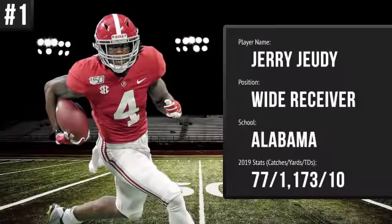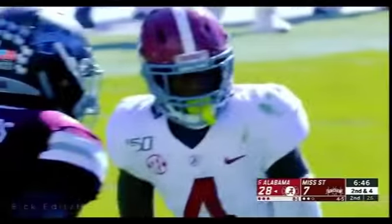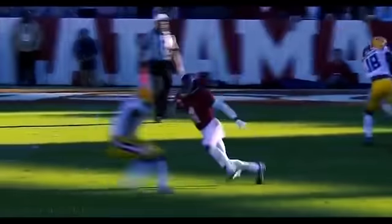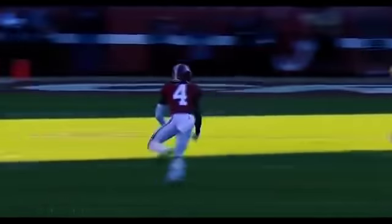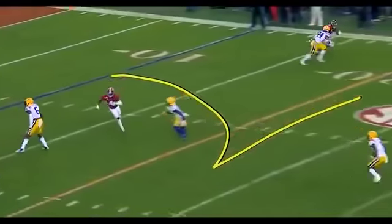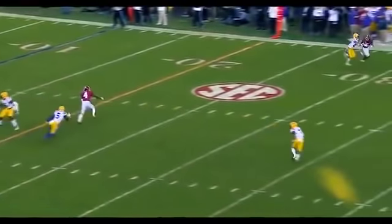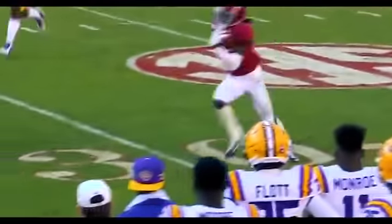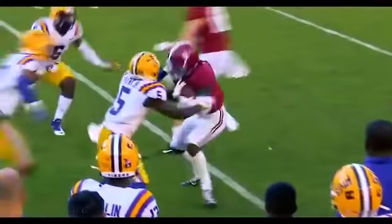And finally, my number 1 receiver is Alabama's Jerry Jeudy. Now trust me, it really was a toss-up for this top spot, but I'm simply in love with how efficient and how smart of a route runner Jeudy is. He has so many ways that he can beat you. He understands the concept of route leverage incredibly well and knows how to attack a cornerback's blind spot to make them susceptible to a sharp cut in the opposite direction.